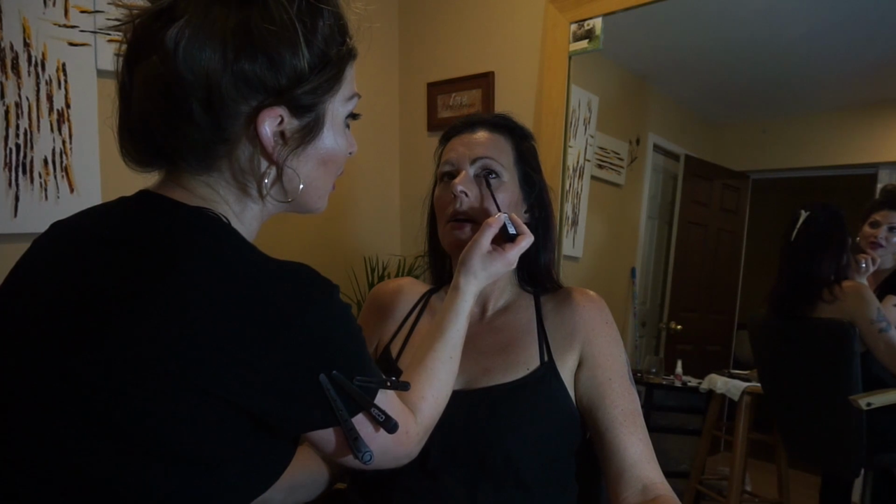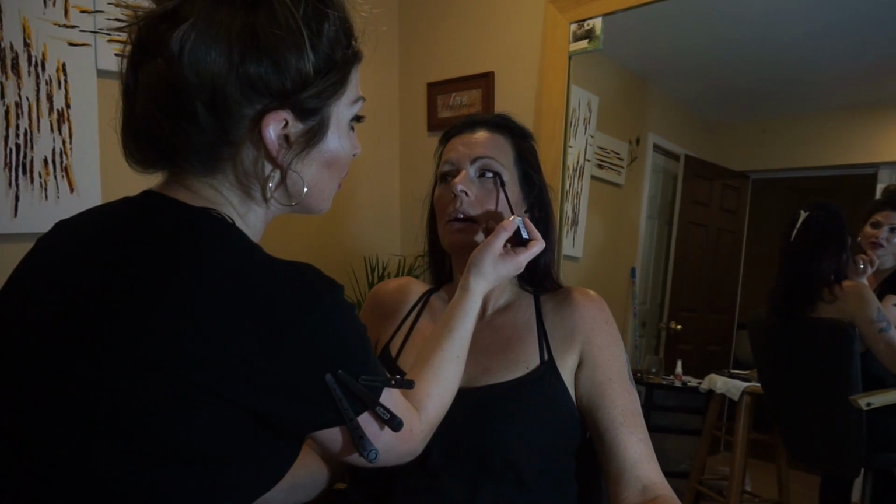And that's why I lined the outer eye, just to make sure that we still have that definition. And I think that we are looking pretty good.